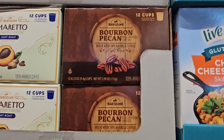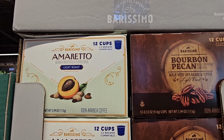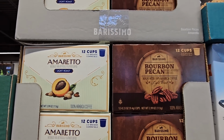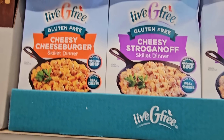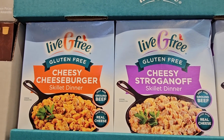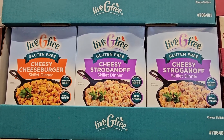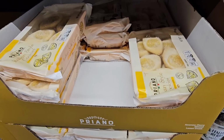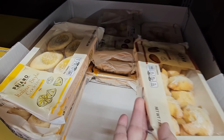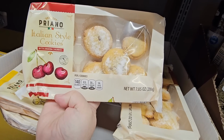At $4.19, the bourbon pecan K-cups, and you have the amaretto K-cups. There are 12 cups in each, but both of those sound really tasty. And $3.19, the cheesy skillets. Now these are gluten-free. This kind of reminds me of Hamburger Helper. And so you have 2 different ones to choose from. And for $3.49, oh, the Italian style cookies. They have a few different ones. So find your favorite. That one has almonds. And I think right here, this one has lemons. Oh, they're the shape of lemons. They look like lemons. And the cherries.